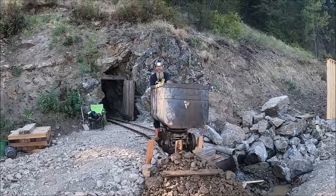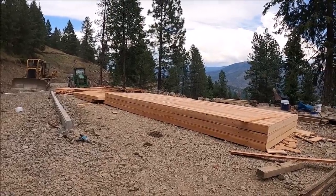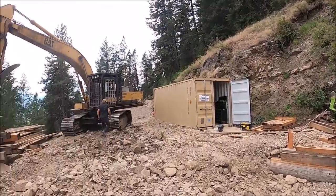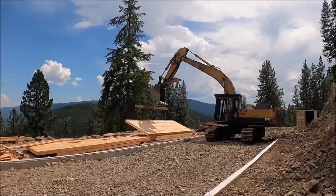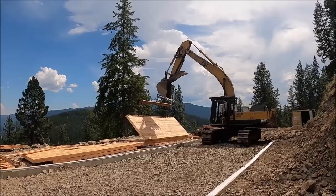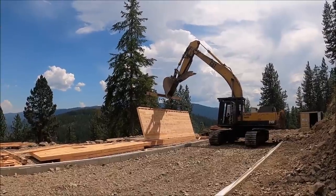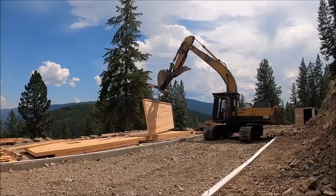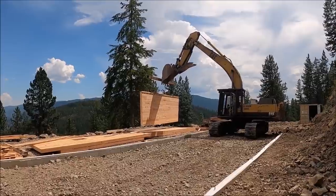There we go, that's how it's done. There's all of our walls completed. So next job, put them up on our footings. So Hank is going to give us a hand doing that. It's a hanging wall.